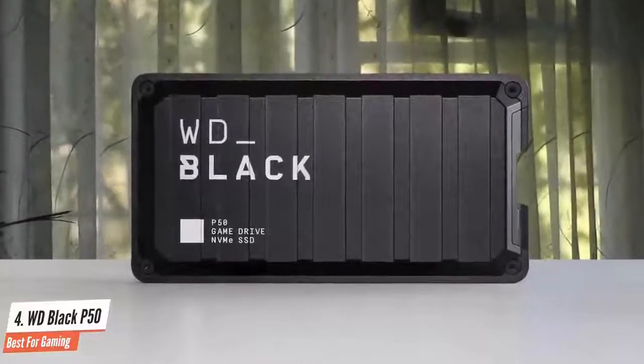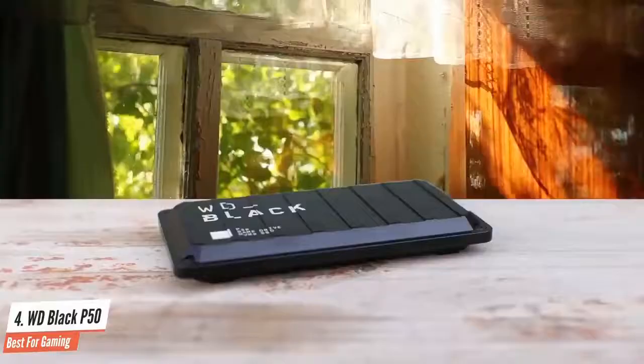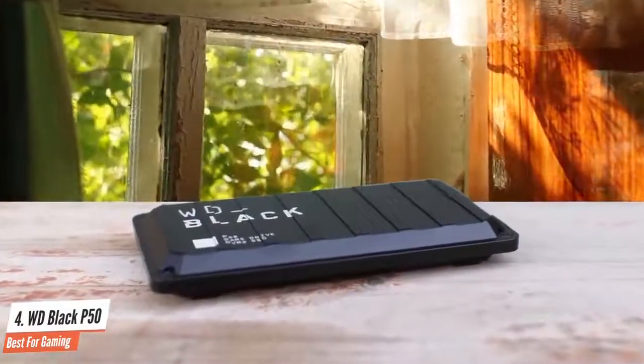Leveraging the company's Black SN750, the P50 games drive excels in reading and writing large files and is one of the fastest and most consistent writing SSDs we've tested.